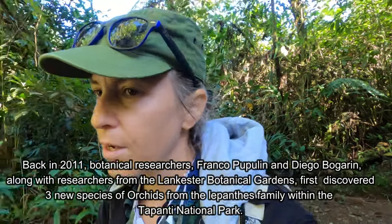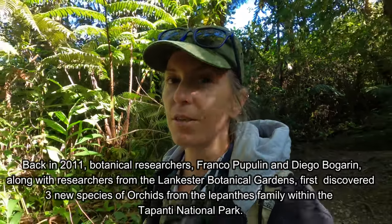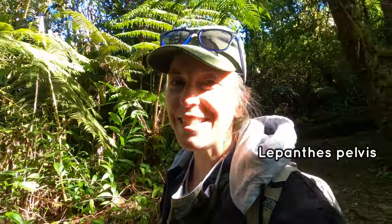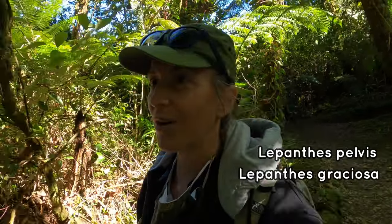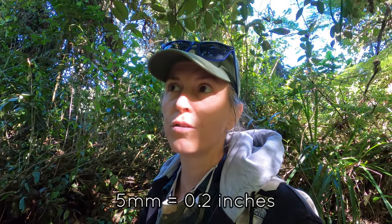Okay, and about 10 years ago, there were a group of scientists that discovered three new species of orchids, the Lepanthus pelvis, Lepanthus graciosa, and Lepanthus machogaffensis. So these are some of the tiniest orchid species known to exist, and these three were only found within this area. The flowers measure a maximum of 5 millimeters, so I'm really hoping that we get to see some of these, and I have a feeling we're going to see a lot of the Philodendron varicosums on the trail. I've already seen so many, so this is really exciting.